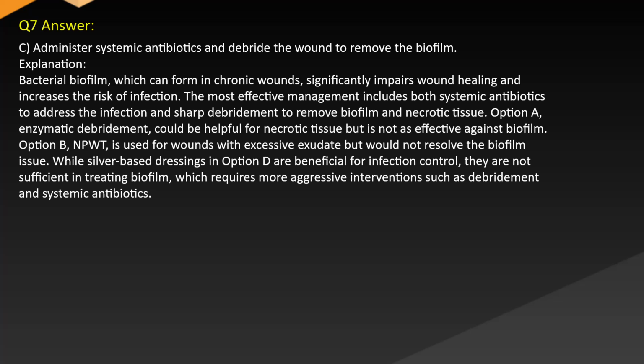Option B. Negative pressure wound therapy is used for wounds with excessive exudate but would not resolve the biofilm issue. While silver-based dressings in option D are beneficial for infection control, they are not sufficient in treating biofilm, which requires more aggressive interventions such as debridement and systemic antibiotics.